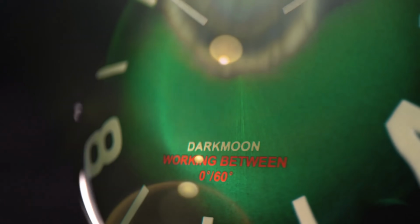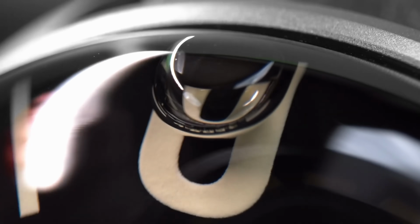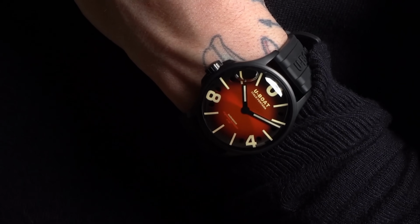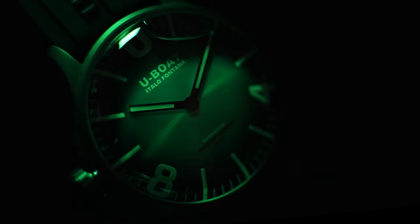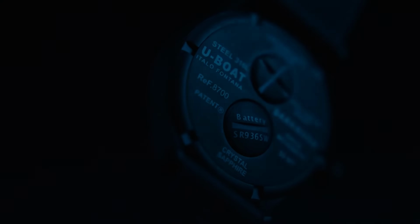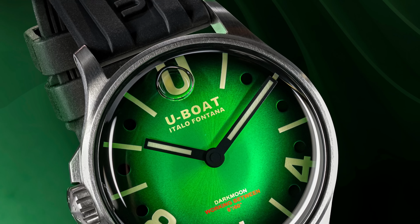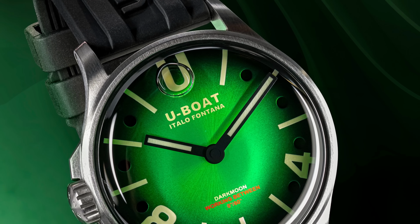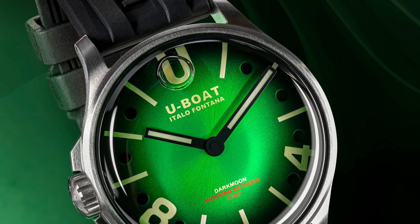Next we have the Darkmoon from Ubot. This is a range of watches in 40 or 44mm case sizes, featuring rich deep dial colours beneath domed sapphire crystal, and the innovative concept of oil immersion. So both the dial and the Swiss Ronda quartz movement inside take a bath, completely immersed in oil. The special oil inside emphasises the dial by creating the illusion of the absence of glass, so the intensity of the colour and legibility of the dial is increased.